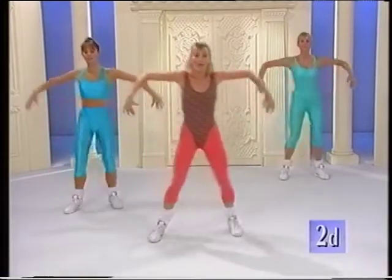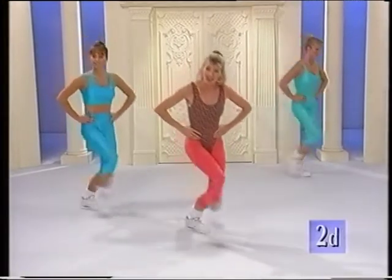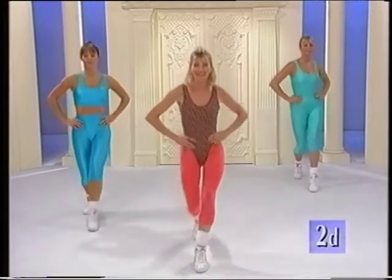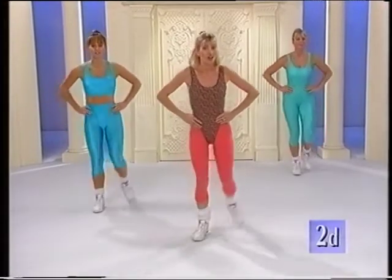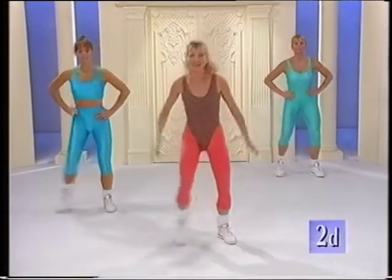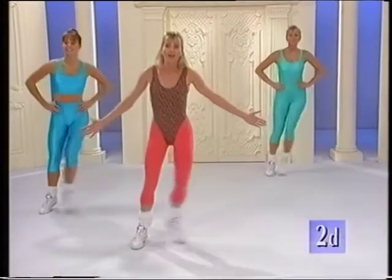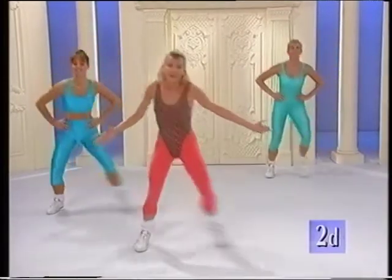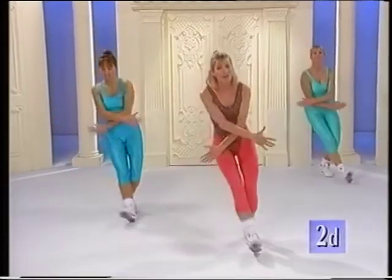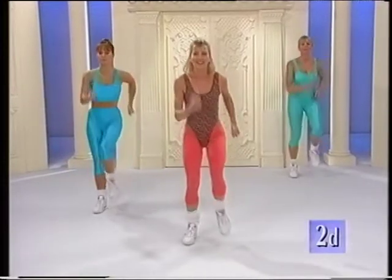Try that again. Step forward and back. Take it across. Pull up. Nearly there. Forward. Take it across. Step touch, shoulder shake. Here we go. Four more. Heel tap. Four more. Good. March and tap in place.